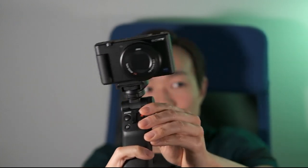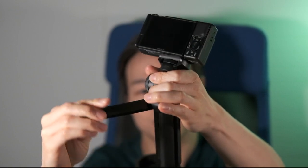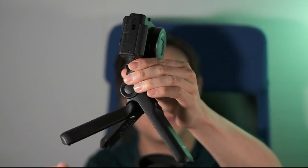And really cool, if you wish to put your camera down on a table, this grip can transform into a mini tripod. That's pretty cool, isn't it?